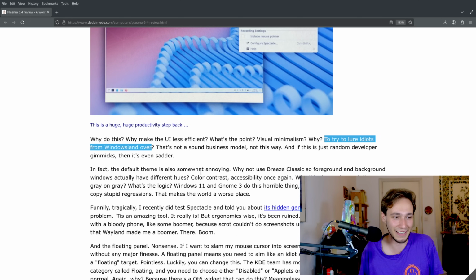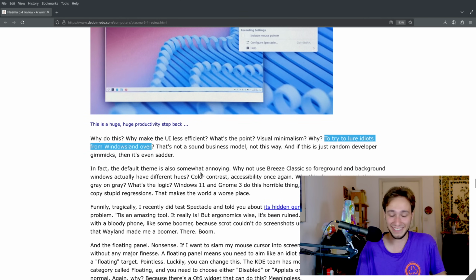I don't think we're putting some incredible burden on our existing expert users with this. Come on. And the benefit is pretty clear. People are able to use KDE Plasma much more easily, even if they're not very experienced with it. And if this is just random developer gimmicks, then it's not random developer gimmicks. It's a good design decision, I think, by the team.